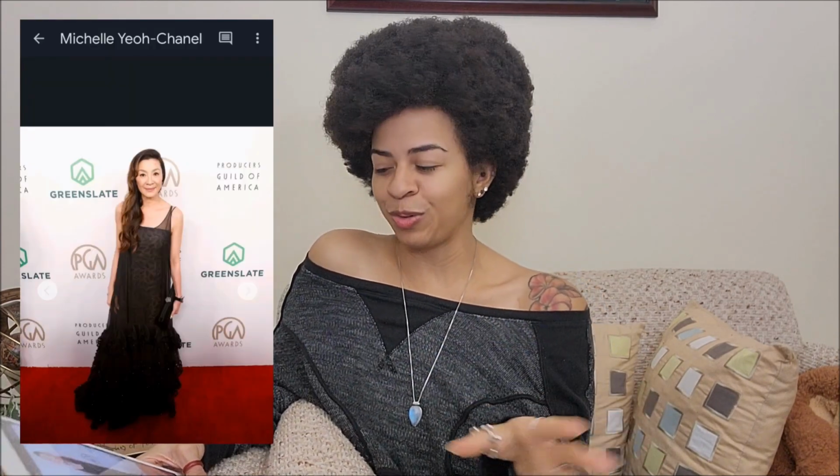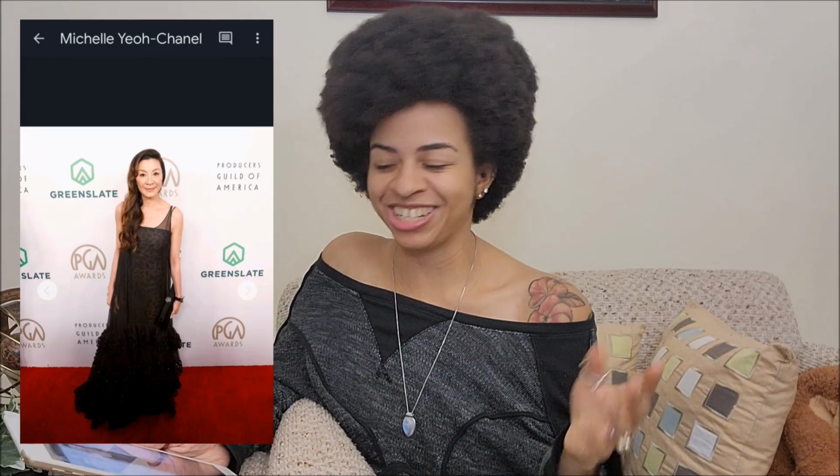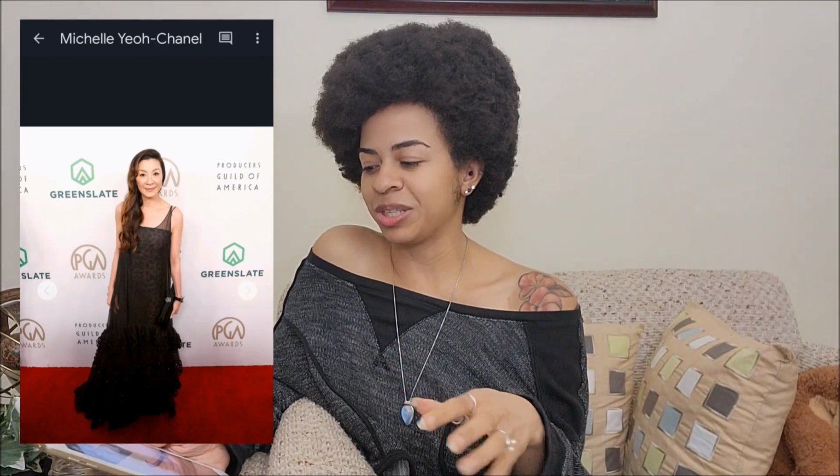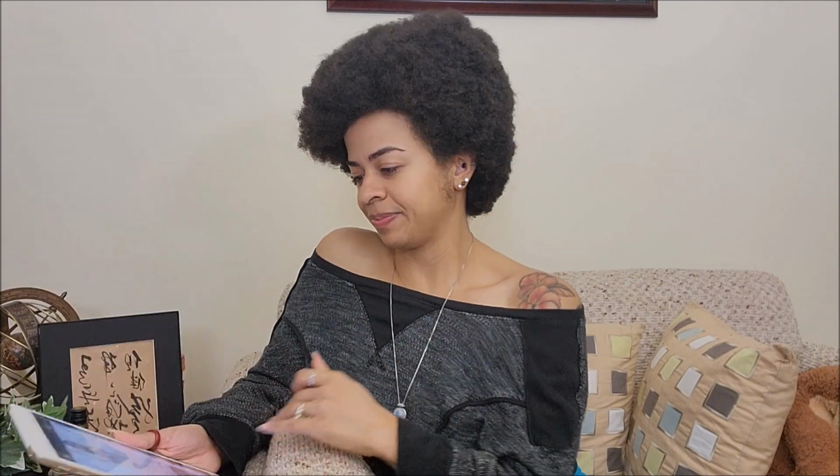Michelle Yeoh in Chanel. I like this dress. It's very fun. It's playful. You know, she can just go and twirl. She can sit. She can eat a lot. She needs nothing. It's very relaxed, but still nice because it's got the shimmer. And I think, are those leaves or feathers? Those are leaves. Feathers. Leaves or feathers, but they look nice.